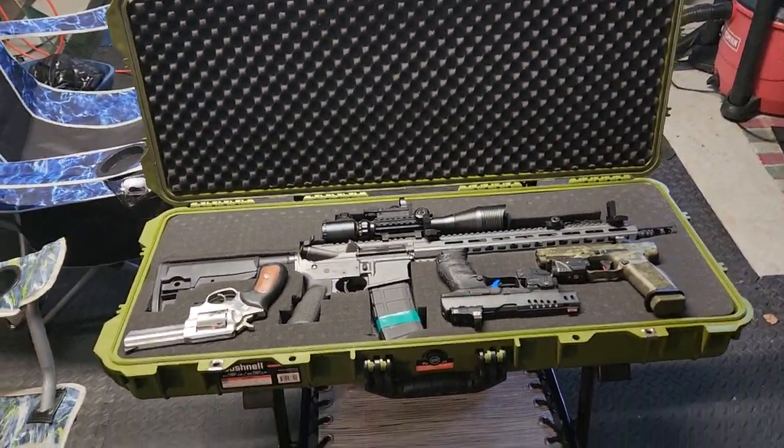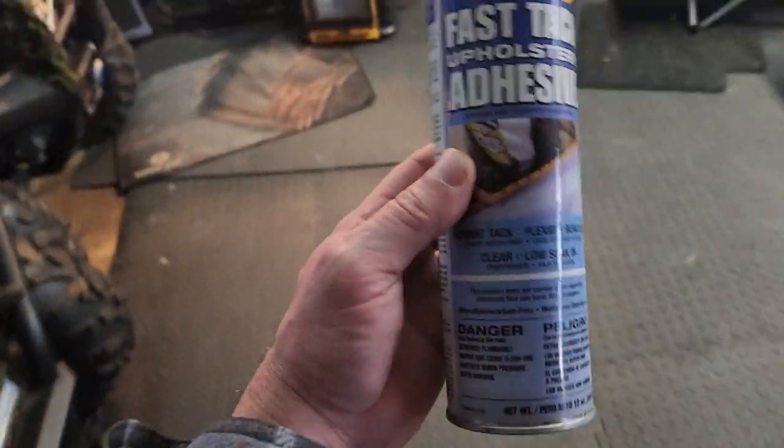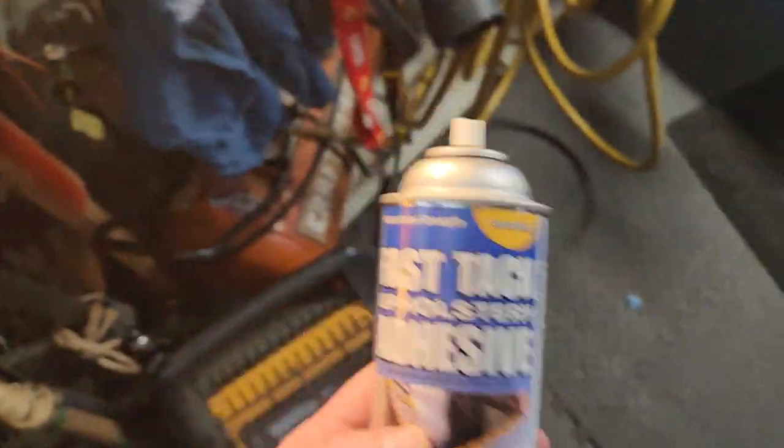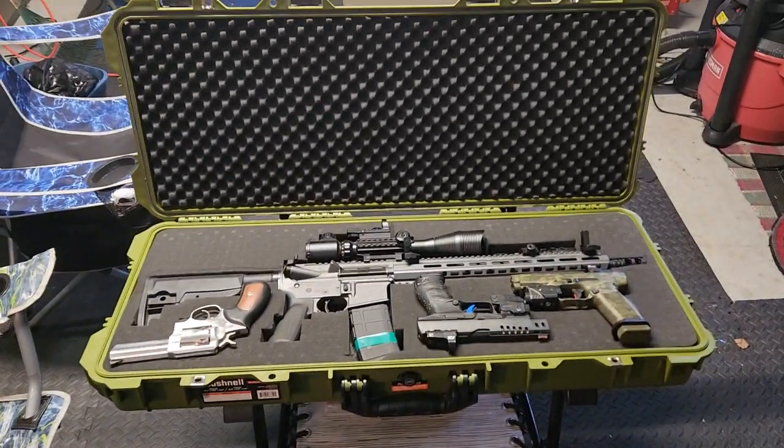Buy a can of the upholstery spray if you want to know what it looks like. Hold on here. Go to a craft store and get this. All right, Fast Tech upholstery adhesive. I don't know, probably $5, whatever. There it is. Absolutely love it.